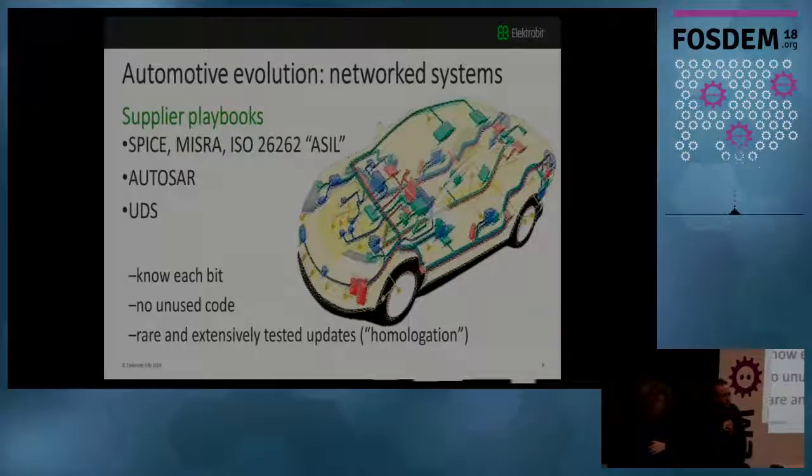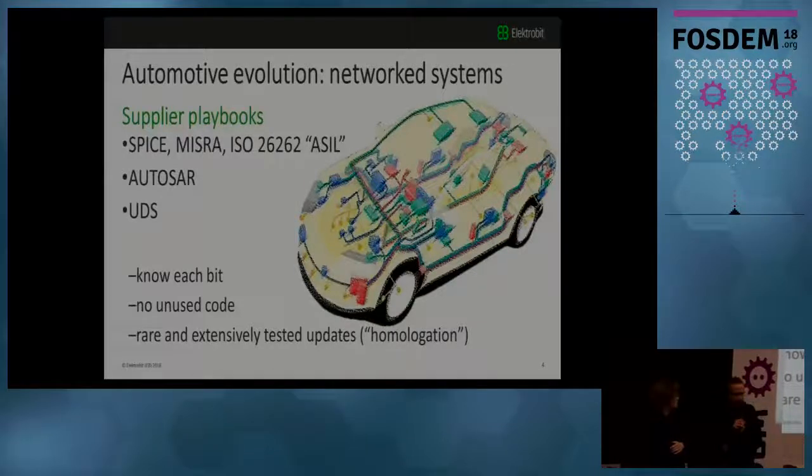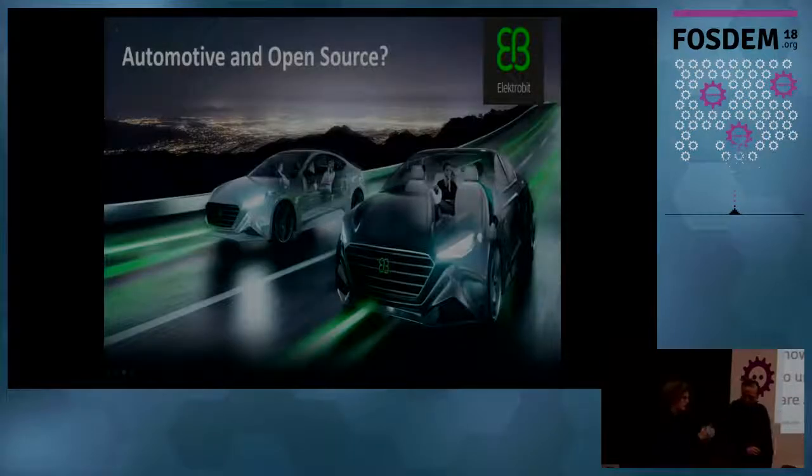For example, our operating system is highly configurable, and it will generate code which is optimized according to the configuration. And one key thing here is that when you have all these systems in a car, then you have suppliers working together. And all these standards had been invented because people thought this is how we need to organize the collaboration of a lot of people.